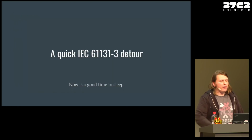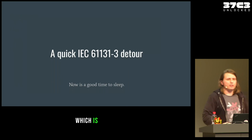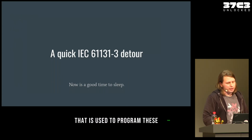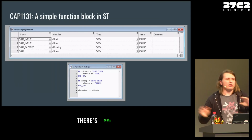And now I must apologize, but I'm going to the most boring part of this talk, which is talking about the standard that is used to program these things. Let's start easy. This is a sample POU. There's going to be a lot of acronyms.